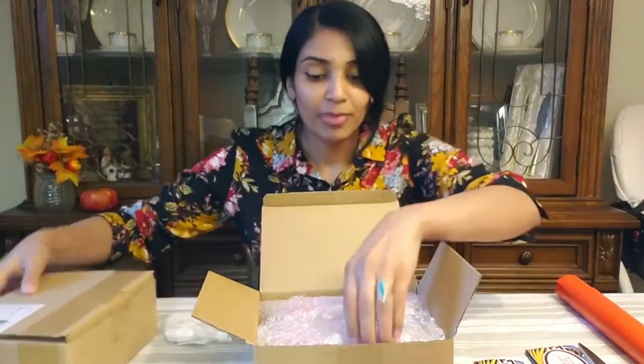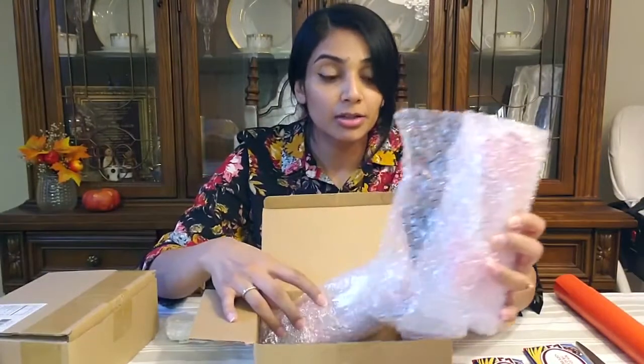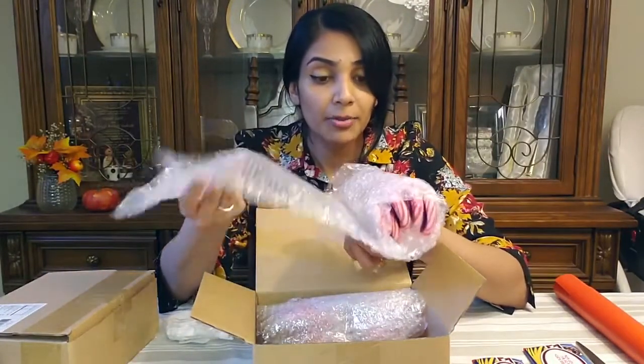I did two boxes of these, so I have 24 lollipops. Here is the other box. So here are the lollipops. They came wrapped in bubble wrap, which was awesome because I didn't have to worry about them cracking. So here they are. Ta-da!